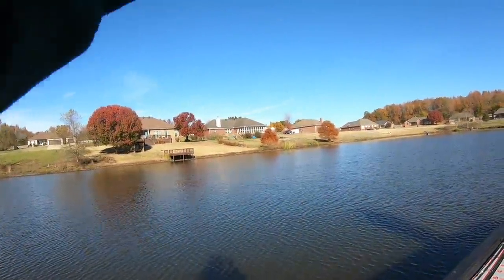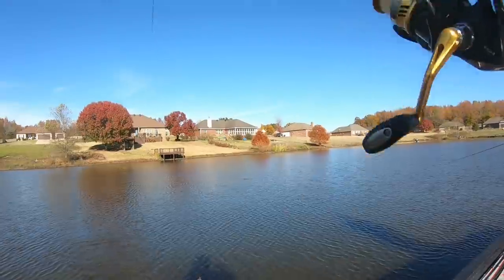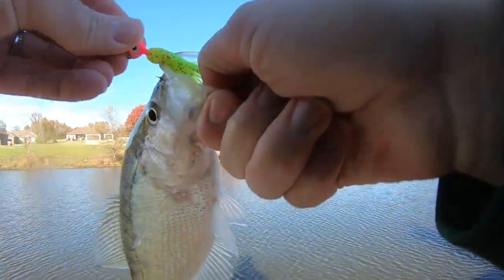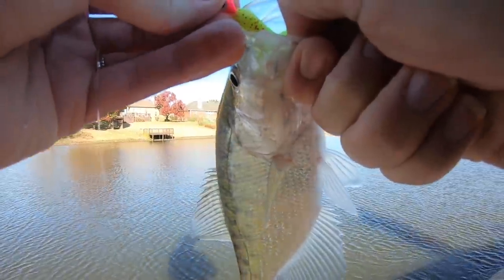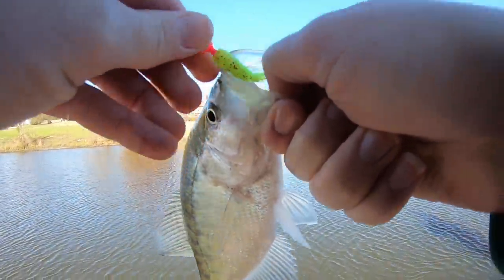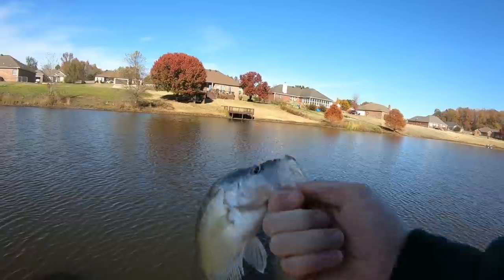Ooh. There we go. Woo! Okay, he's not a keeper. But I finally got another bite. It's been a hot minute. Maybe an hour? Yeah, probably. Feels like an hour without a bite. But unfortunately, this one, we're gonna have to throw back. See ya.